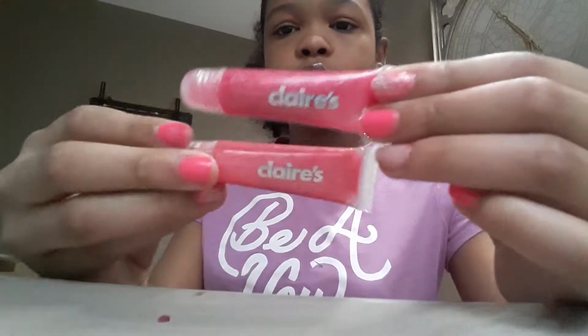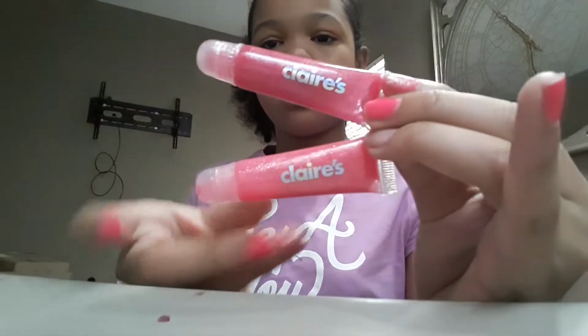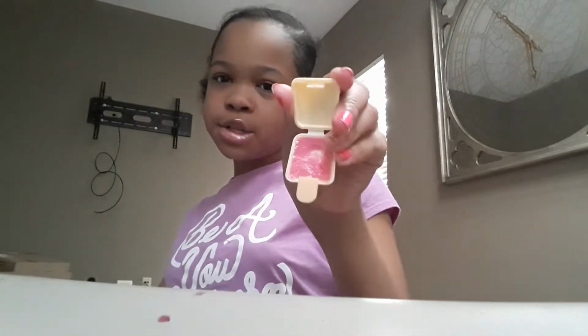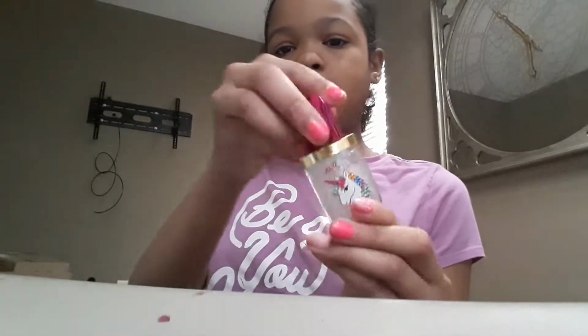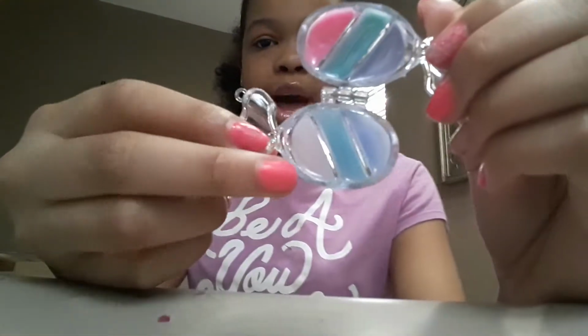I got these ones from Claire's. This one, I didn't use this one recently, so that's why it looks like that. This one smells really good. The scent is cupcakes. I have this candy one. The bottom is sparkly ones and the top is just plain.